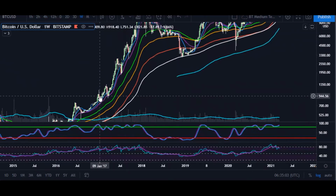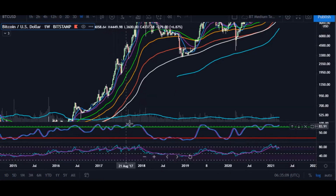This was the 2017 rally, and we kept seeing the stochastics in the critical zone, and every single pullback would point towards the 21 exponential. We even had plenty of bearish divergence plays here, and a lot of shorters that got caught by the market for trying to short all of these bearish divergences.